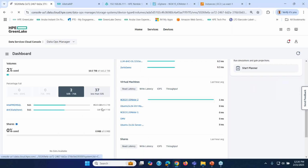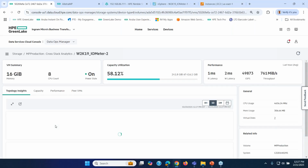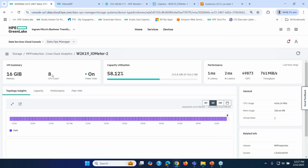As a matter of fact, I could select one of these virtual machines. It's going to open up another page for us, and we're going to get some interesting information on this virtual machine. So I could see the memory configuration, CPU count, power state, capacity utilization, performance.